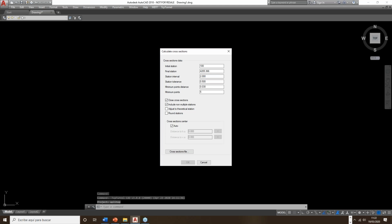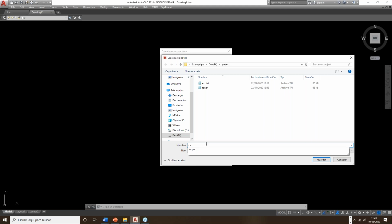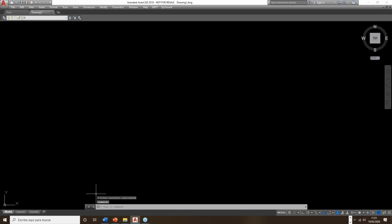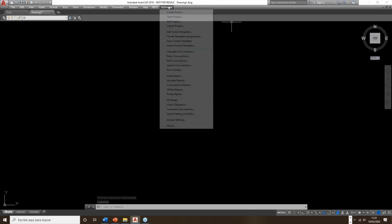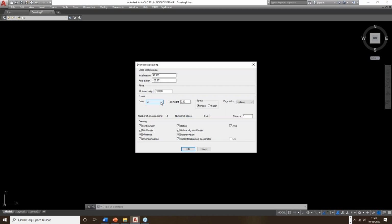We enter the initial and final station and station interval, and we select a cross-section file. Now we can see we have created 3 cross-sections, and we can draw the cross-sections. In this case, we are going to draw the cross-section in a space paper. We select the scale, paper, and individual format. And here we can select the elements we want to draw.